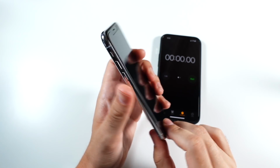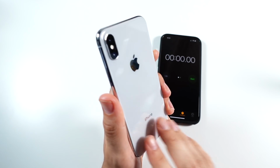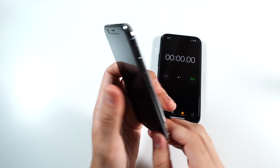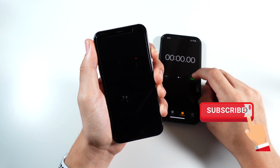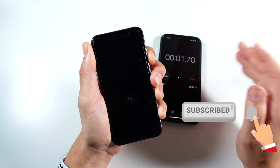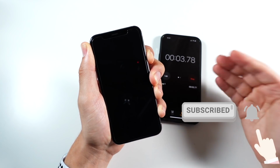iOS 15 on iPhone 10. How does it run? So the series continues today. Let's go ahead and begin with a boot up in 3, 2, 1 to see how fast this thing can turn on beta 1 for iPhone 10.